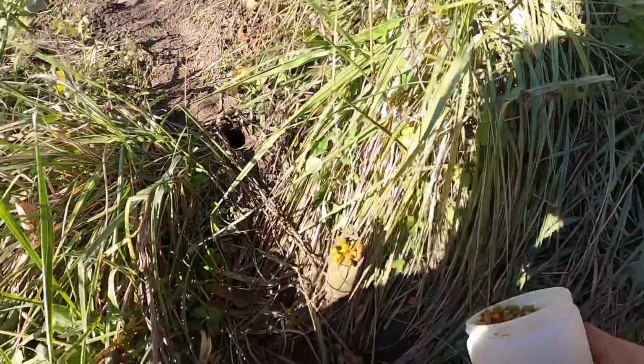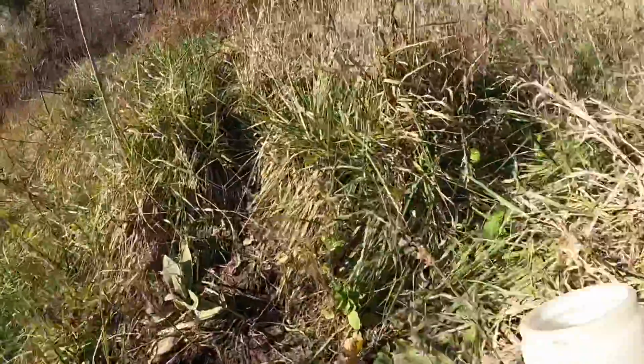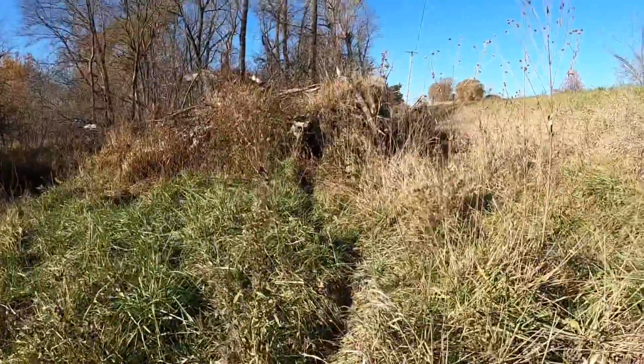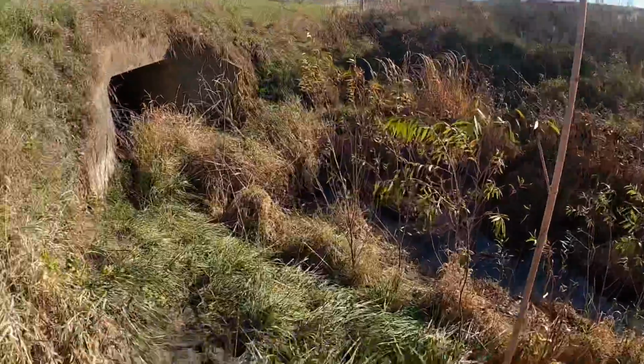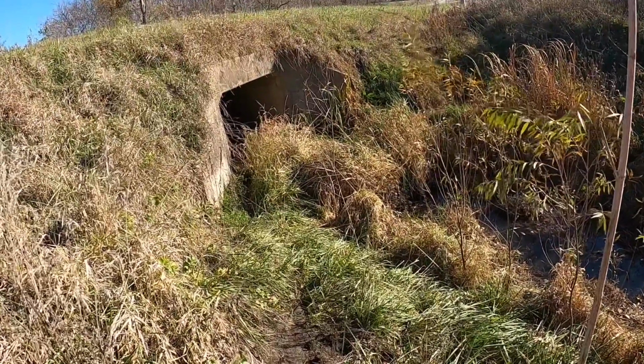I probably could have put a few more traps here, but I just went with 3. I expect to take 10, 12 coon off this, no problem, maybe even 15. As you can see, just trail going to a brush pile. You've got a nice creek down here as well. Just a great spot, guys. Great spot. I really hope we have 3 here to show you tomorrow.